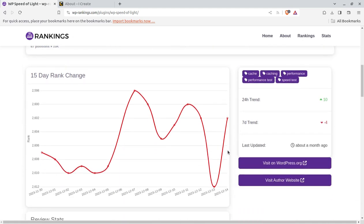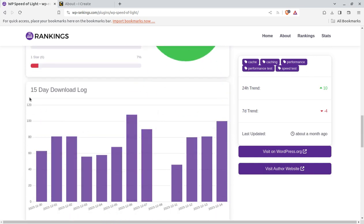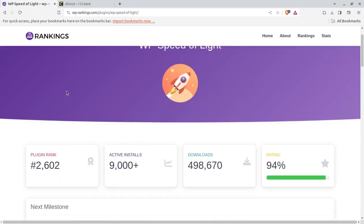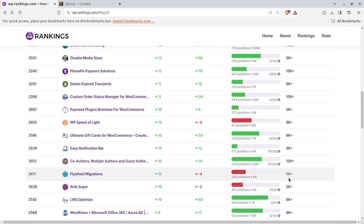And the great thing is that you can directly reach WordPress.org through the link available on this page, and you can see the graph. You can directly go to WordPress.org or the plugin author's website, and you can see the overall ranking, how many 5-star and other star ratings the plugin has got, and how many downloads have been done in the last 15 days, so that you are very clear about the status of the plugin, the security status, and the rest of the things about the plugin that you are going to select. So it is very important to choose a suitable, secure, updated plugin for every WordPress website.